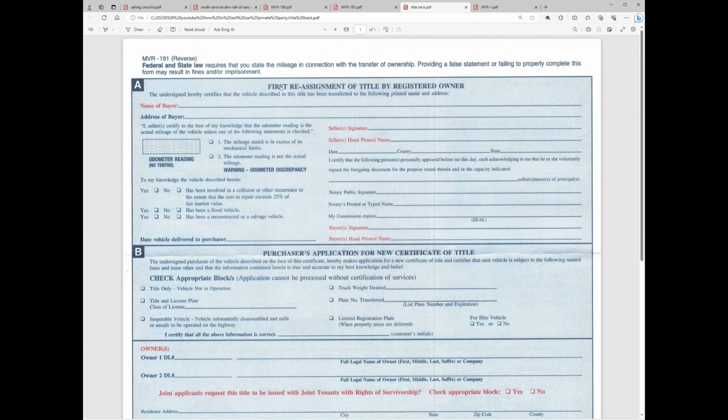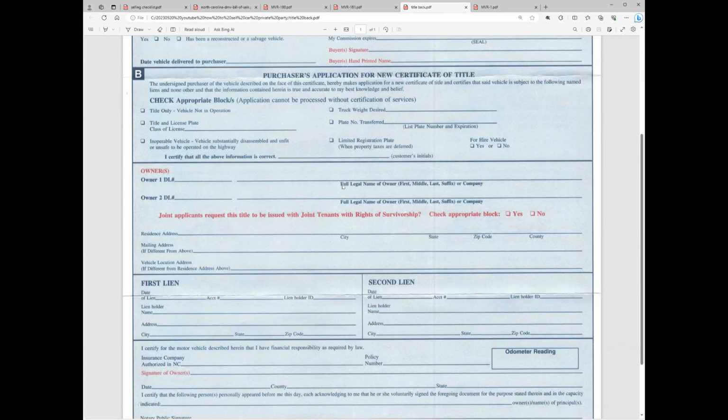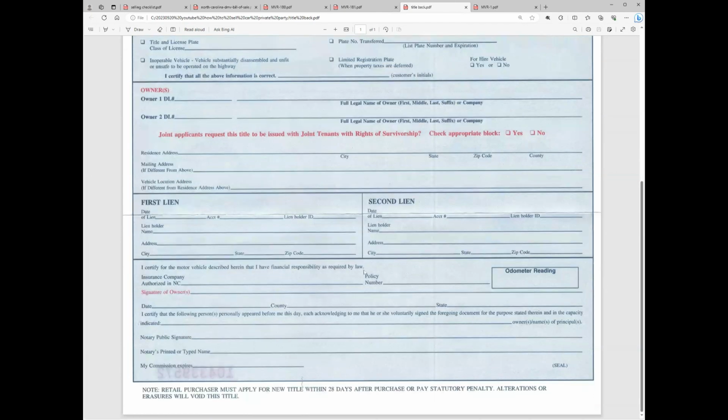Right? So Section A is basically for the transaction, and Section B is for the buyer when they go to the license plate agency, the DMV license plate agency, and they need to fill this out. At the time of the transaction, since we did it at a bank, and my bank had notary services, the buyer filled out all this stuff and got it notarized there.